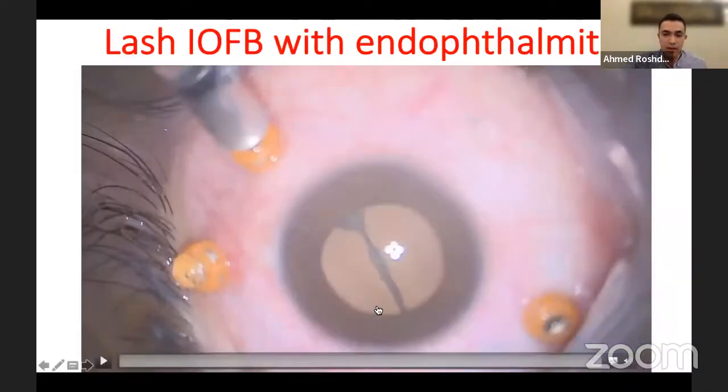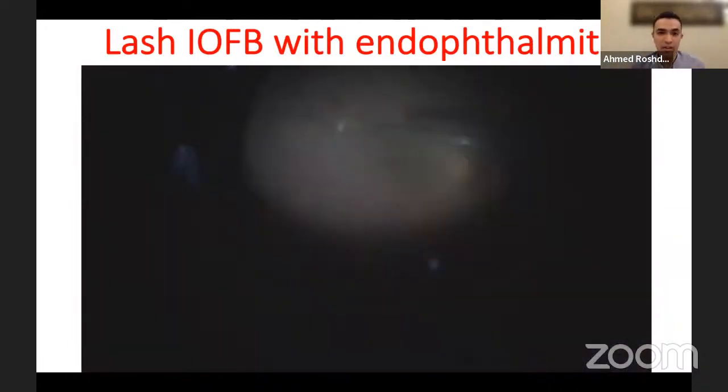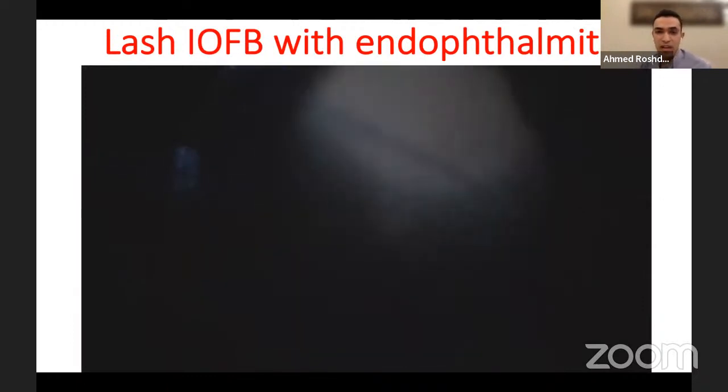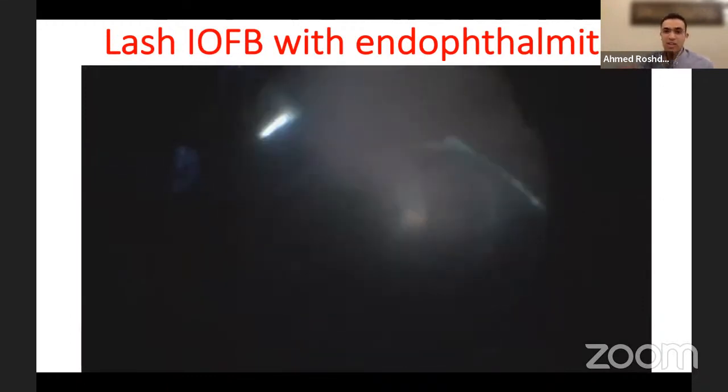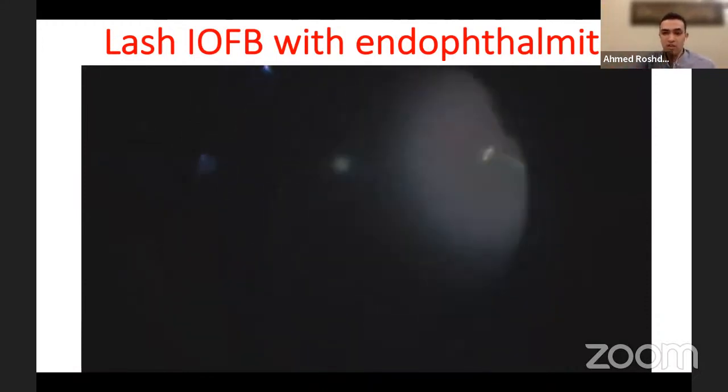This is a case of lash intraocular foreign body with endophthalmitis. So he was operated 2 weeks prior for repairing of the scleral wound, but he has a lash inside the vitreous cavity. Now I'm doing a core vitrectomy and removing the vitreous surrounding this lash, and just by aligning the lash with the cutter and just with vacuum, I aspirated the lash out through the port of the cutter.